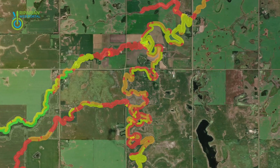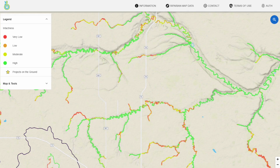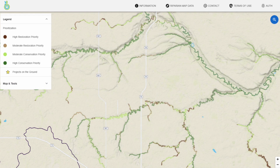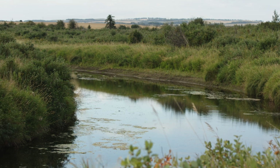Satellite technology has really come a long way. Not only does it tell us what's happening on the riparian areas, but it also tells us what's happening in the larger watershed above it. And when you combine those two data sets, it actually helps you understand where your highest priority restoration areas are, and also where your highest priority conservation areas are.